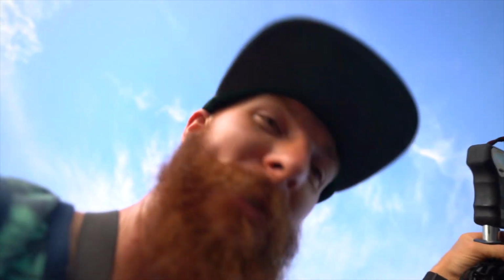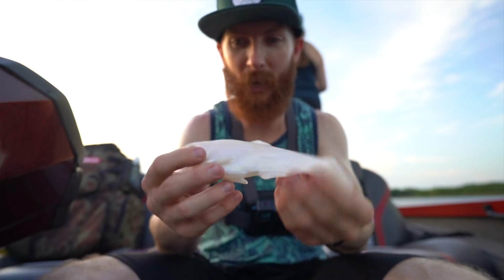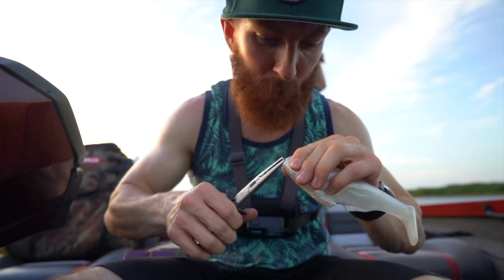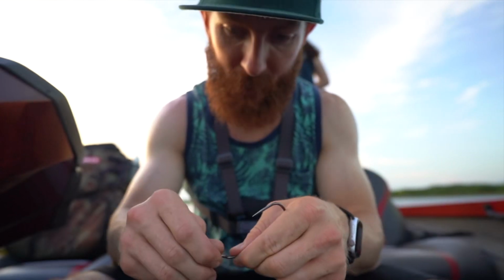Maybe I can catch my first fish of the night. Guys, I'm gonna rig up this white Battles Shad now because I really want to give this thing some screen time. This is what we came here to fish. Let me open this up a little bit. Then you can get your beast hook in there. 10/0 is what is required for these big old Battles Shad 7.5s.